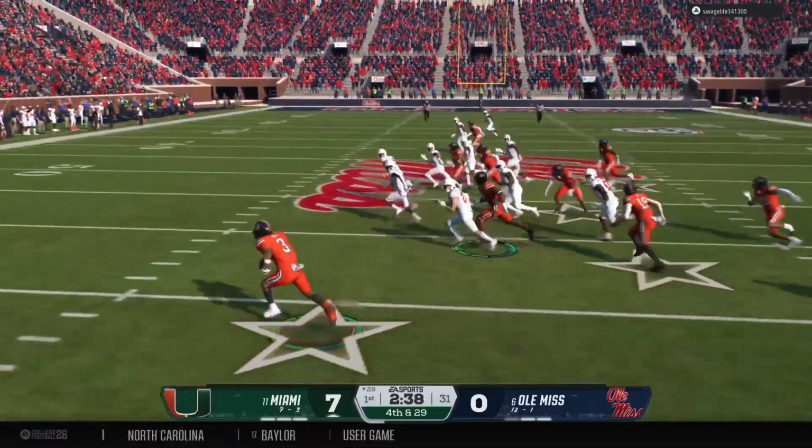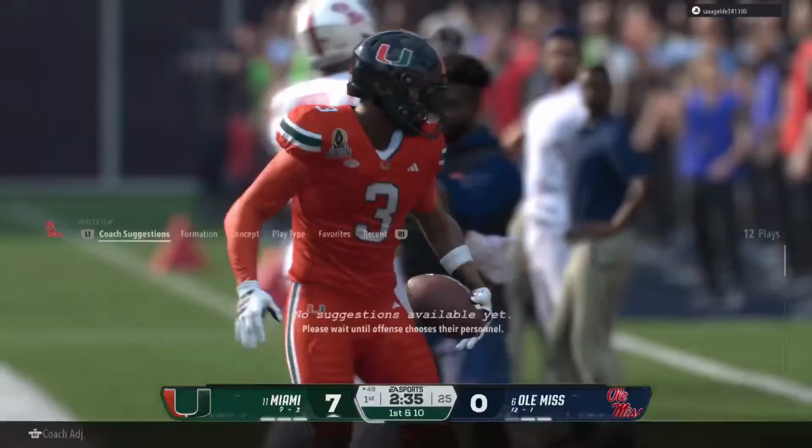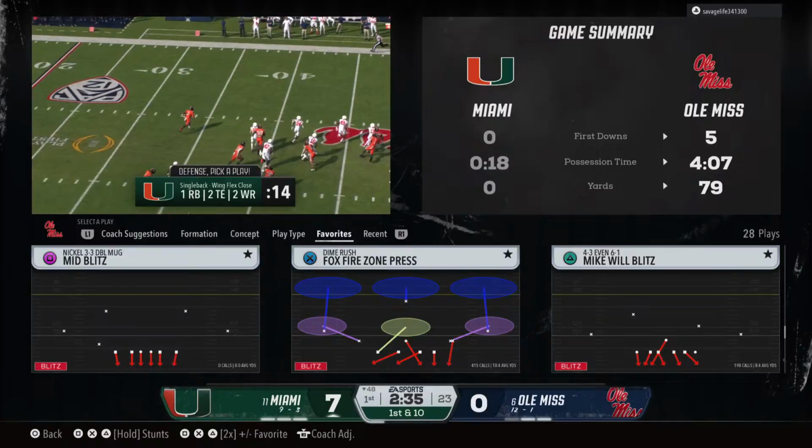See if he can make a play on this return. He's got an opening. Watch out. He's got great speed. And he's going to head out of bounds, but not before picking up some good yardage on the return.